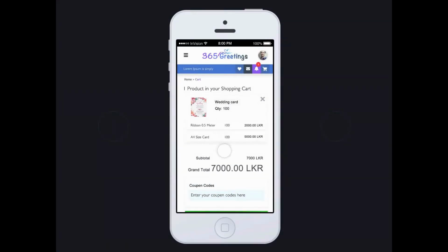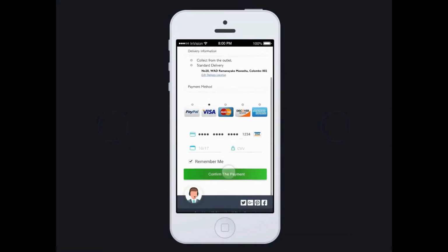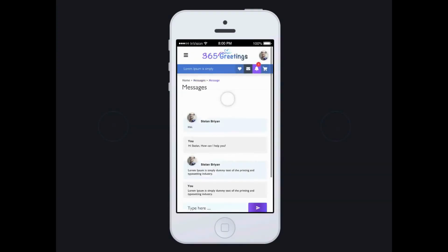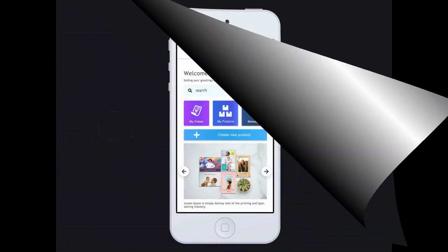Let's have a look at the shopping cart. You can check out these items and pay using the available payment method. Further, if you need to get in touch with the seller, you can use the chat service provided by us. And if you need to see the status of your order, you can use the notification tab.